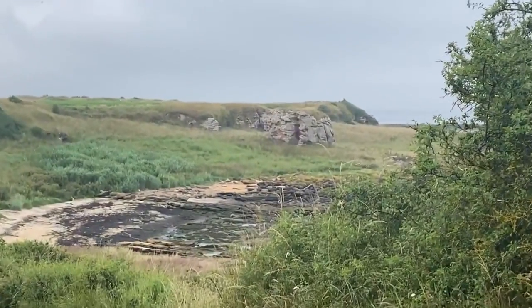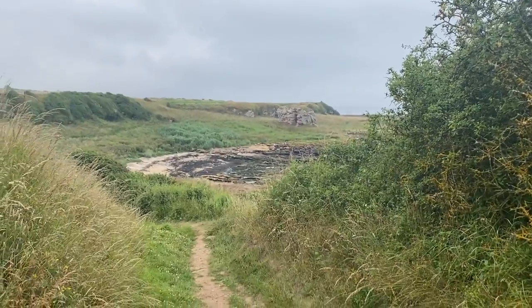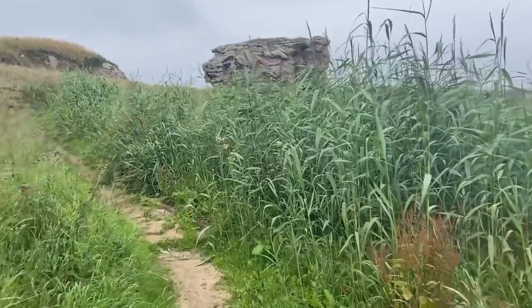And there's folks in front of us. Looks very overgrown. Oh, folks, look how overgrown it is. Hopefully I can get to it.